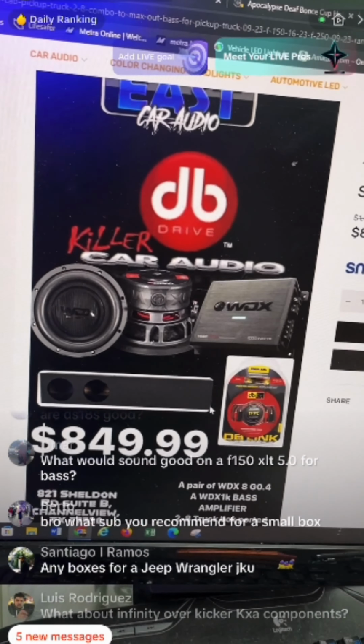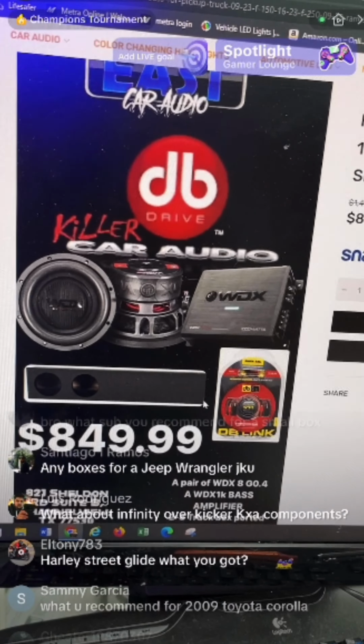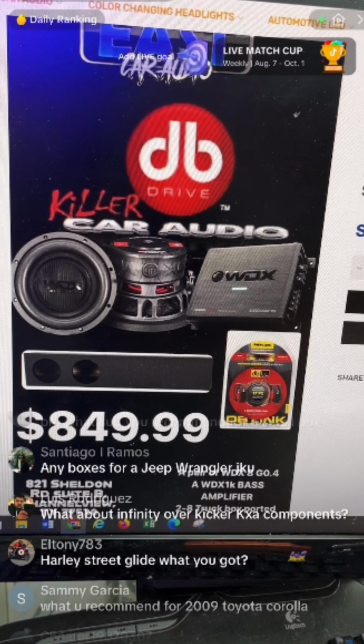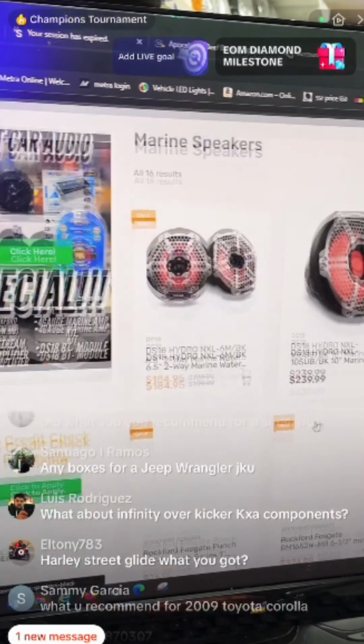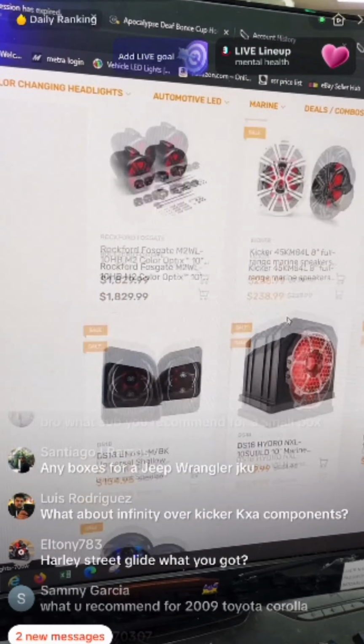Santiago, we got regular boxes all day long, brother, depending on how much space you want to lose. El Tony, we have a lot of marine equipment for bikes, so you can always shop here online, eastcar.net. You go to marine speakers. It just depends on what kind of stuff you're looking for. So it just really depends on you, brother.